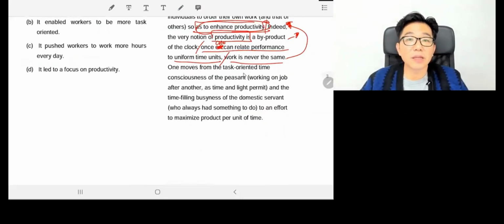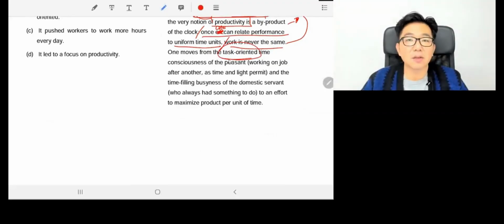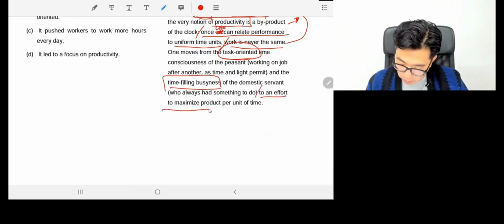All right, one moves from task-oriented time consciousness. So people were task-oriented, not time-oriented or outcome-oriented or productivity-oriented. Okay, so one moves from task-oriented time consciousness of the pigeon and the time-filling busyness of the domestic servant who always has something to do, to an effort to maximize product per unit of time.